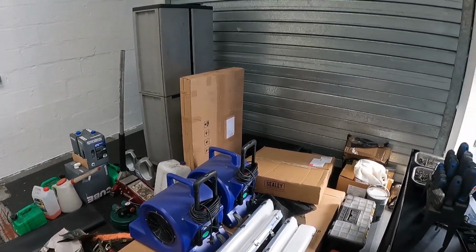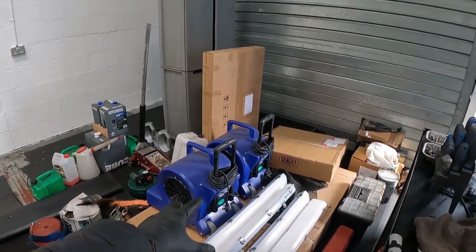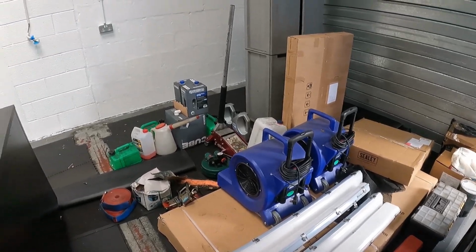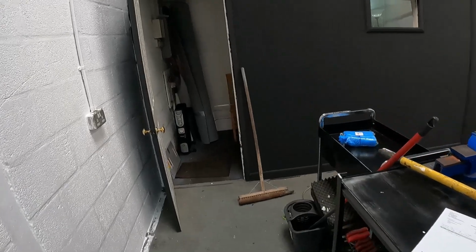Everything's just in a bit of a mess, but basically we've got new cabinets, new wall cabinets, new flooring which is yet to be delivered. So a bit of everything, to be honest with you, but everything's in a bit of a mess. And also got some fresh carpet for in here.